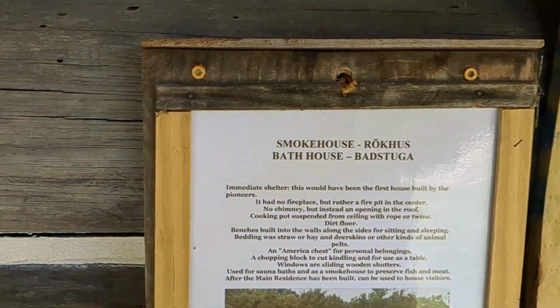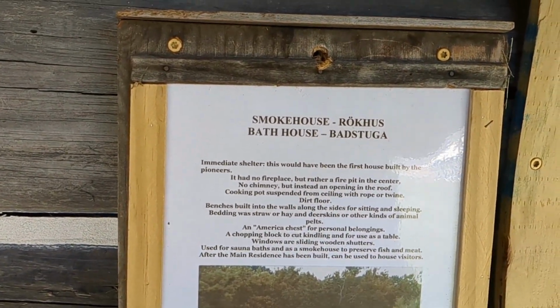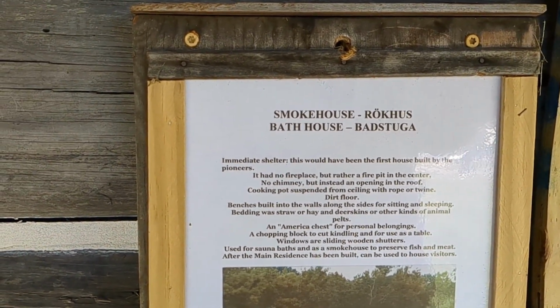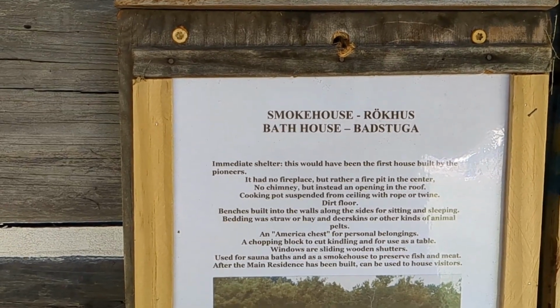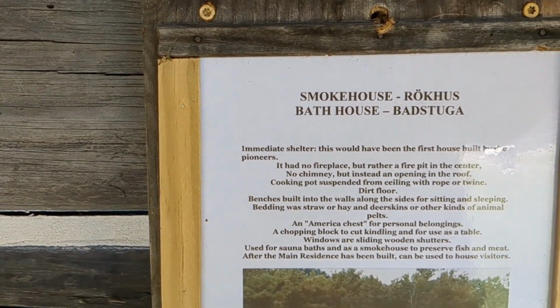Okay, so this little building would be a smokehouse, a bathhouse. It was the first house built by the pioneers. It had no fireplace, but rather had a fire pit in the center. No chimney, just a hole in the roof.